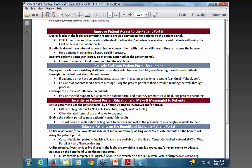If patients don't have internet access at home, you would recommend connecting them to their local library so they can access the internet, and improve patients' computer literacy so that they can better utilize the patient portal. In the category of actively facilitating patient portal enrollment, you would deploy outreach teams, existing staff, interns, and volunteers, as we stated earlier, but also leverage the provider's influence on the patients.